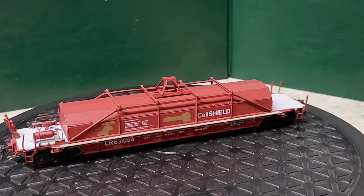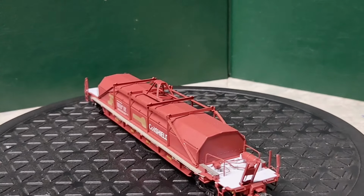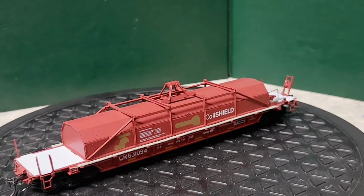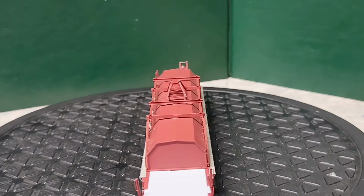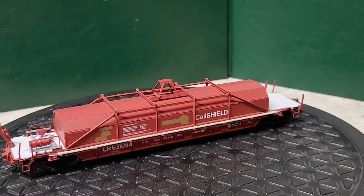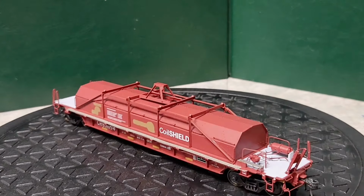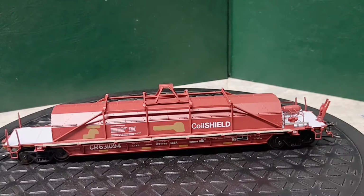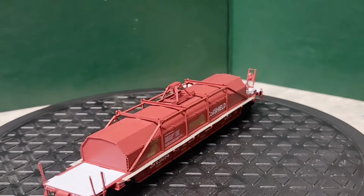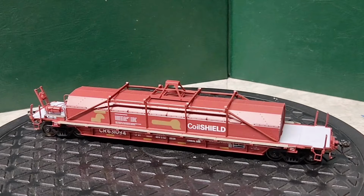There it is. The Exactrail HO scale 54-foot coil shield car produced by Thrall. This is awesome. I'm sure a lot of you have seen these. Everybody loves these. It's one of the most recognizable coil cars out there. So this is from 1992 to 95. Conrail purchased a unique well-style coil gondola. And in my previous video clip, I said maybe there was around 600 made, but they purchased almost 750 coil shields. So this is awesome that I finally got one that'll be running around my layout.